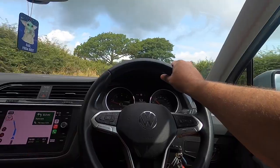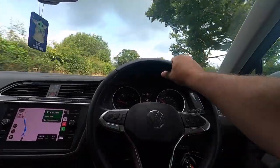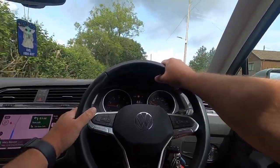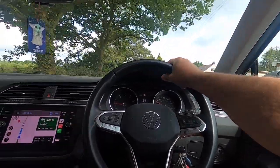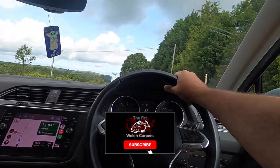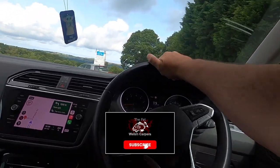Just coming up to the lakes now. The next left turn. Here we are. Alex just pulled in. Matt's just pulling in. I'm just pulling in. Lovely.